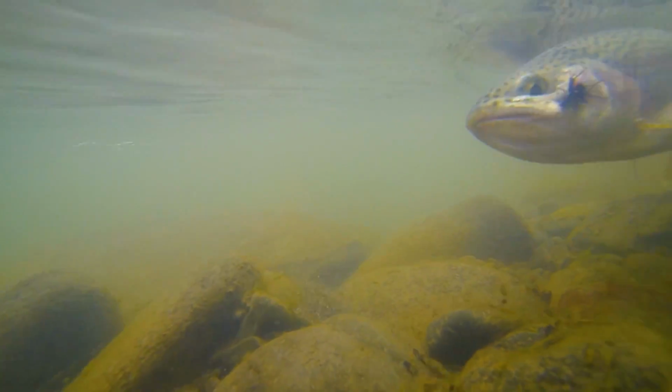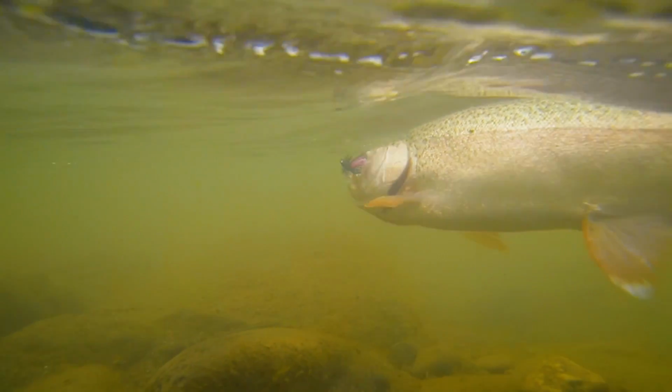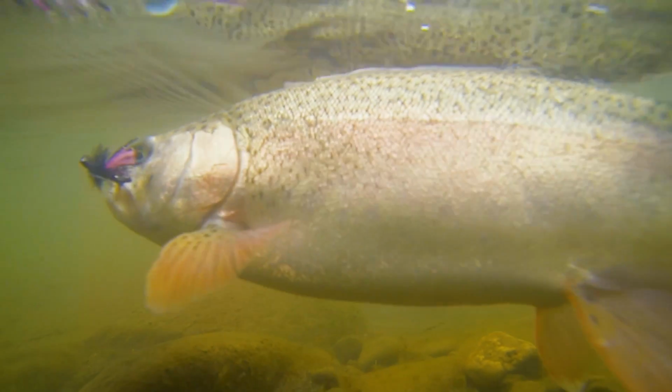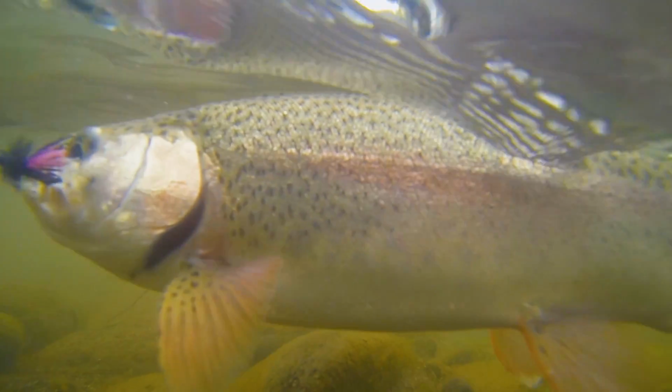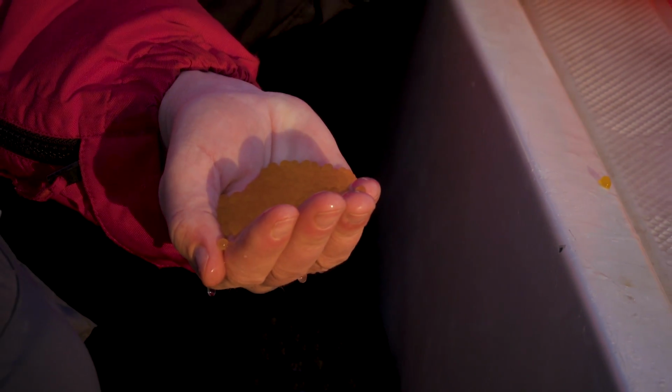But there's no doubt that Great Lakes steelhead feed on their spawning run, as their bodies don't need to make the physiological adjustment from salt to fresh water. Steelhead eat aquatic insects, bait fish, and at the right time of year, eggs from other steelhead, and from Pacific salmon.